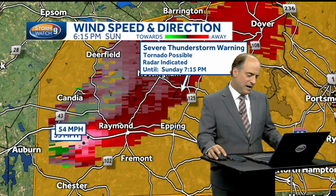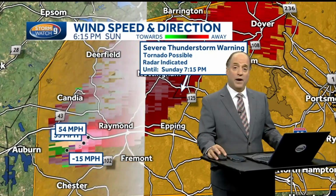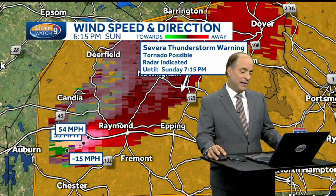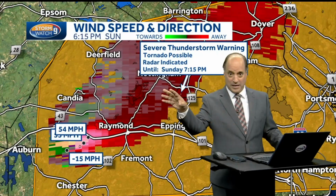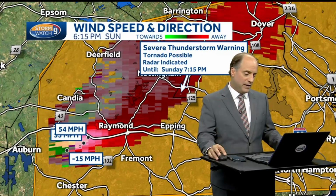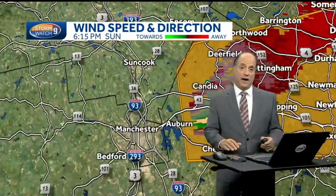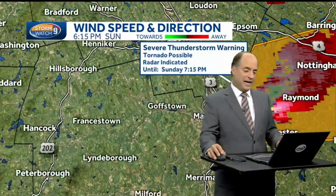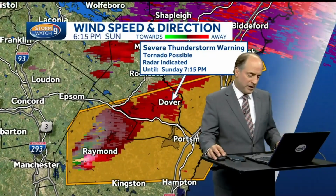That's 55, 56 miles per hour. That's all moving away from the radar site and crossing right around Route 101 into Raymond. Again, hopefully you're not on the road. Don't even attempt to get on the road until the storm has cleared your particular area. And then there's motion towards the radar, 15 to 20 miles per hour. That's enough to indicate that there's enough of the circulation to say the tornado is possible.